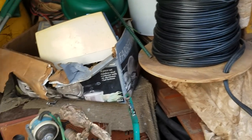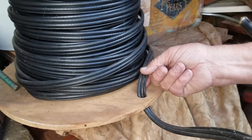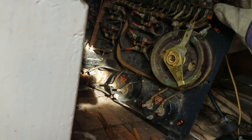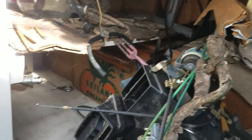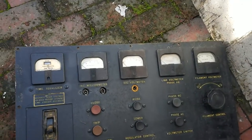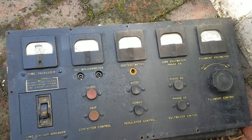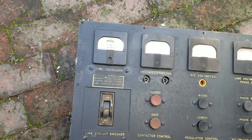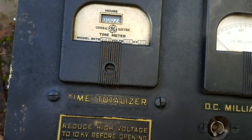Sure. Yeah, coax twin lead. It's got three. No, it is only two, huh? Yeah, back when they used to have cable A and B. That off of something, huh? It's like a control panel. Watch your face on that too. Look, filament control. Total hours. 60 hertz.